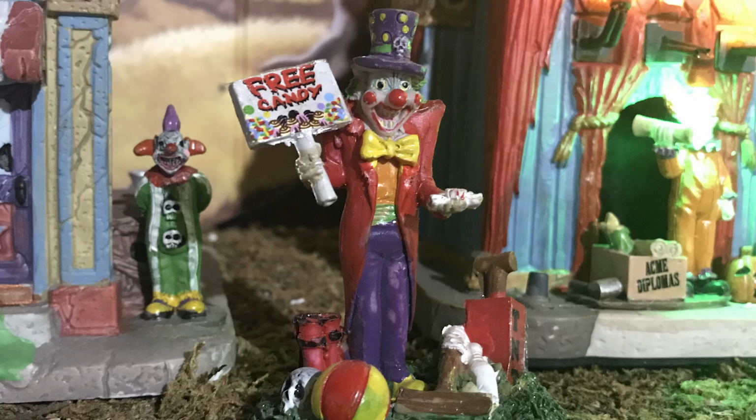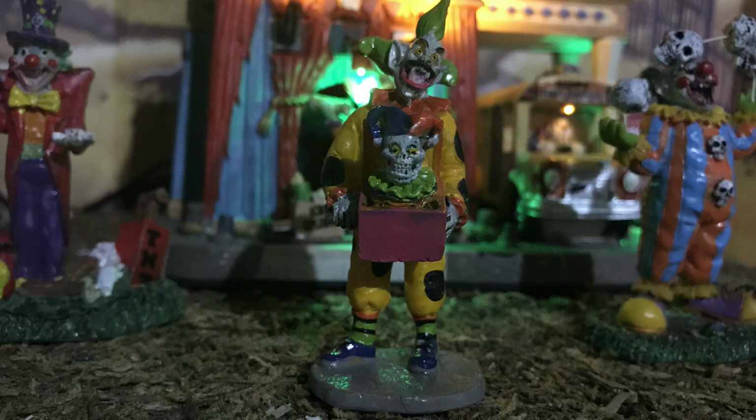I also wanted to show a couple figurines that kind of go along in this little scene here. This one here is the Free Candy Clown. And he's got his TNT here where he's going to blow up somebody to take the candy. And he just looks creepy in general. I think he especially fits in great with the Creepy Clown Academy. And then you can see this terrifying clown with the Jester Jack in the box that he's walking around with. That's actually out of a 3-pack, the Evil Sinister Clowns.